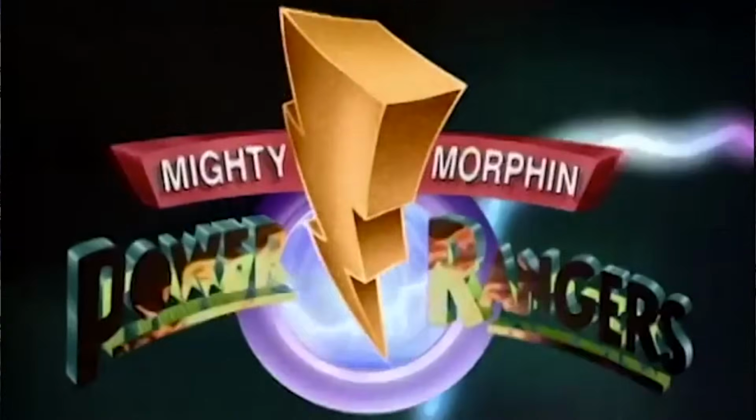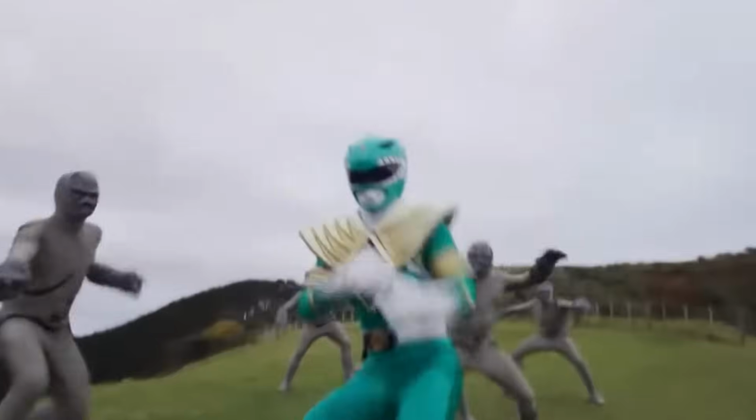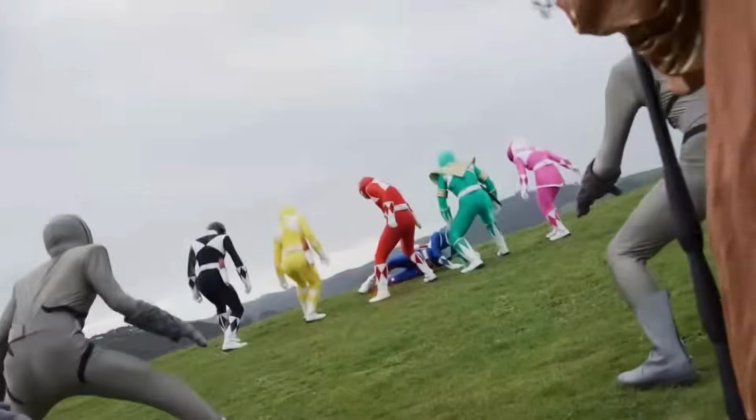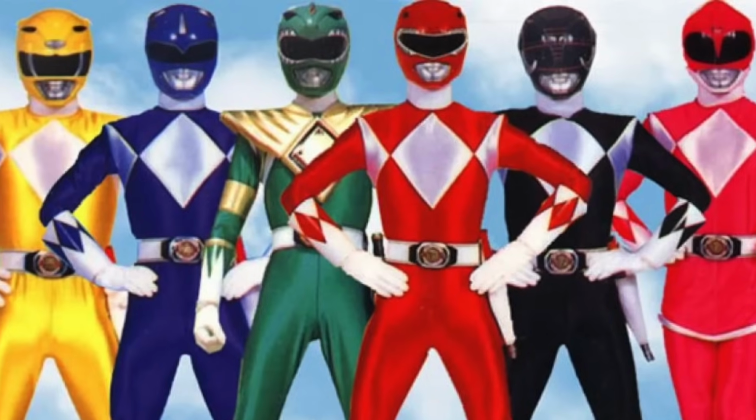So now we begin our journey with the series that started it all, Mighty Morphin Power Rangers. Red, blue, black, pink, yellow, and green Rangers captured our hearts with these vibrant and unique suits. When you combine these dinosaur-inspired helmets alongside these vibrant colors, they became an instant hit for fans around the nation. They had a lot of white accents as well as a diamond pattern on their chest that followed their way into their boots and gloves.